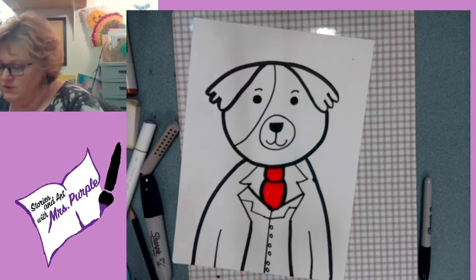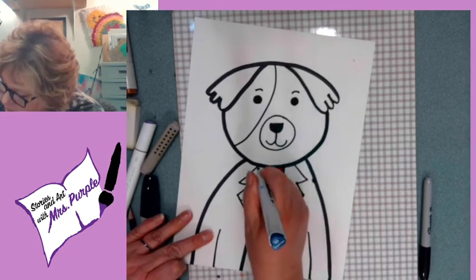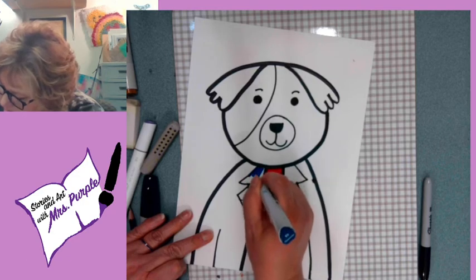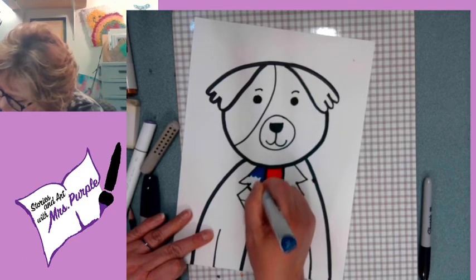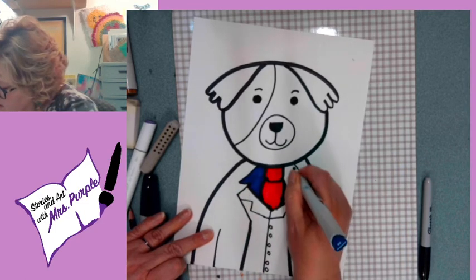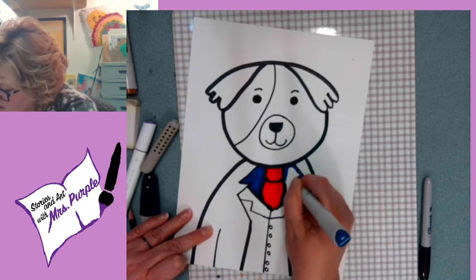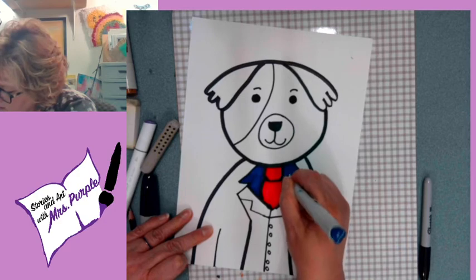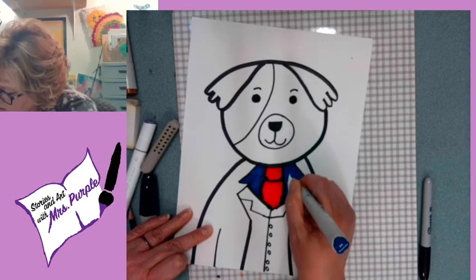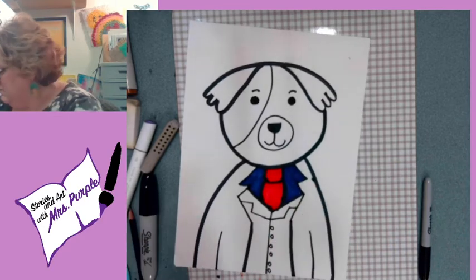And then I'm going to give him a nice, sorry, I keep going out of there. I have a different set of markers over there. It has different colors in it. I'm going to give him a blue shirt. This is a nice dark blue shirt. So that's underneath. There's a nice blue shirt.